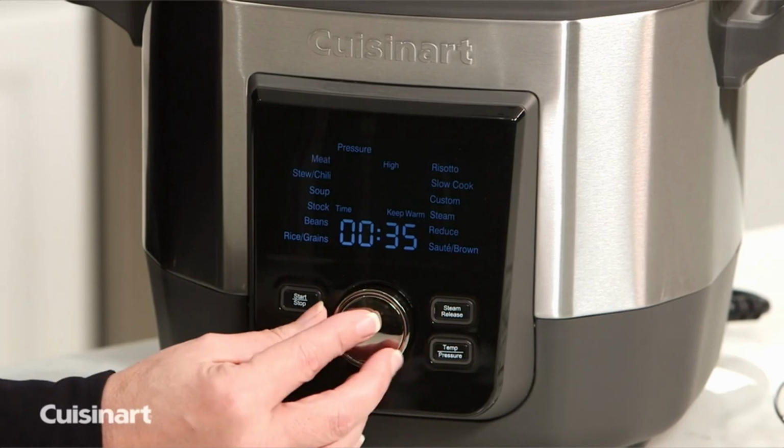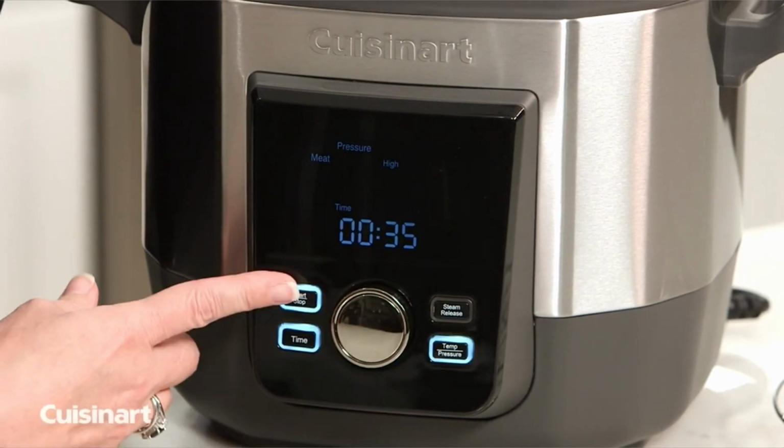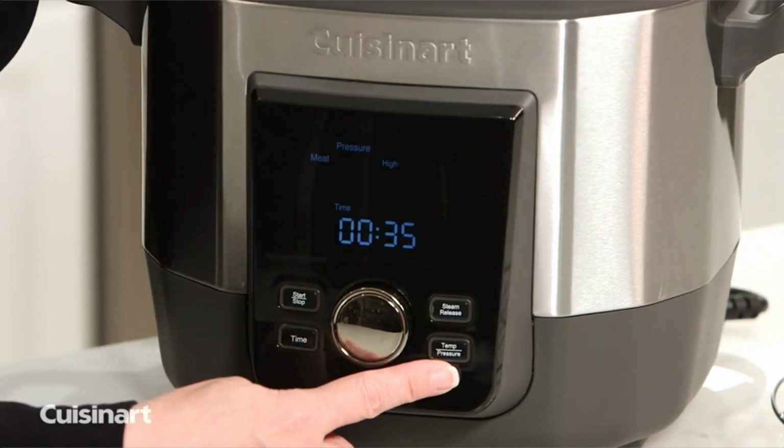The well-designed lid was ultimately what propelled this model to the top of our rankings. With a simple twist of the top knob, it opens, closes, and locks. There's no need to struggle to attach it, and there's no need to wonder if it's locked or not.